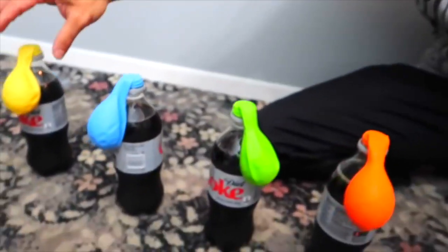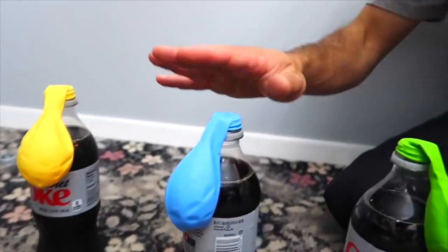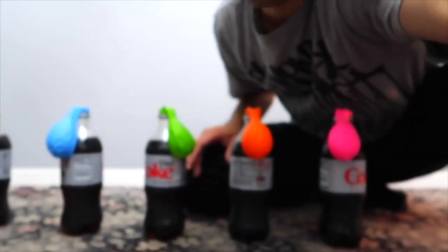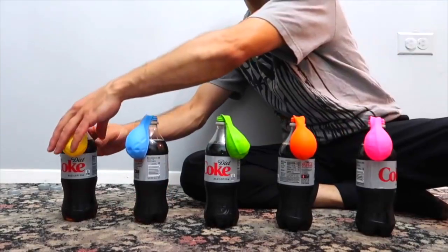All right, guys, I'm gonna lift the balloons and have the Mentos fall into each one of these bottles. There are 2 Mentos in here, 3, 4, 5, 6. Let's do it, and we'll see the optimal amount of Mentos. Should be cool. 3, 2, 1, go.